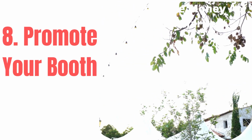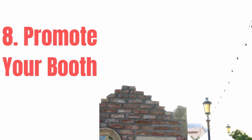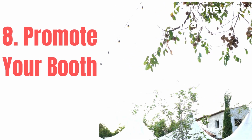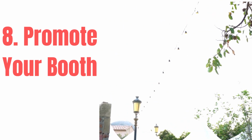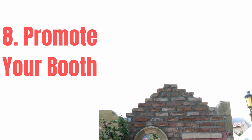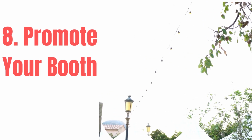8. Promote your booth. While flea markets or swap meets are very popular places that attract lots of potential customers, you can still find ways to promote your booth. This is especially important in the early days. You can promote your booth on social media to your friends and family. Friends and family are the best customers you can ever get.